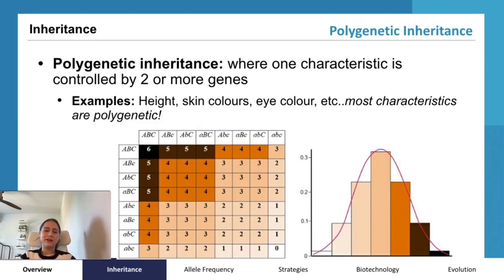Another common example you hear about is height. Height is determined by the interaction of numerous genes, which each contribute a small amount to the overall height of an individual. Another example is skin color. Skin color results from the cumulative effects of several genes involved in producing melanin, which is a pigment responsible for skin tone.